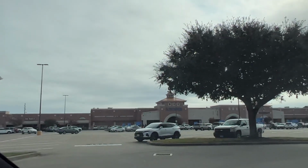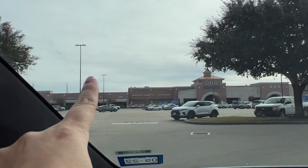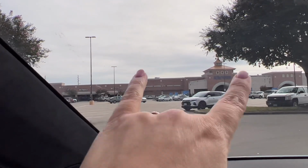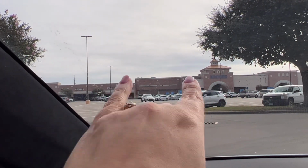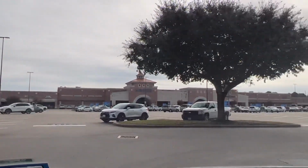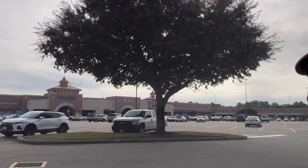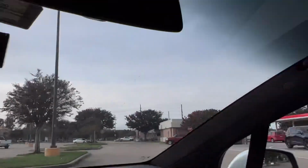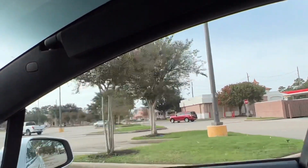This is Kroger. It used to be a lot smaller. So see, the building used to stop right there, I believe. Is it right there? And then they expanded it. So it used to be just grass there. It might have been part of that too. But there used to be a food truck, a car show in this parking lot. It was so much fun.